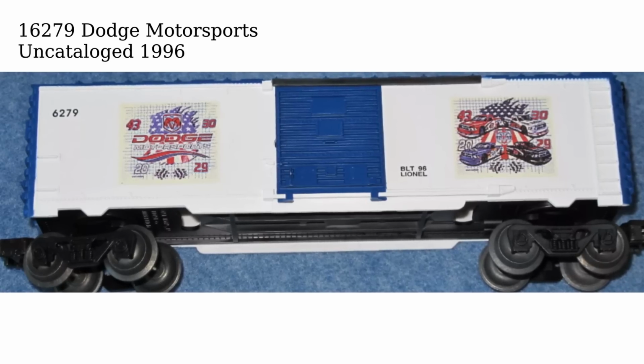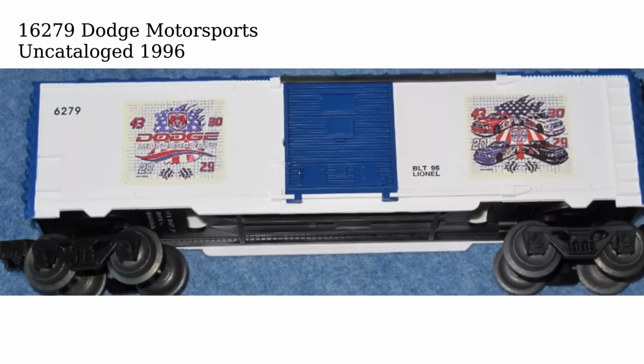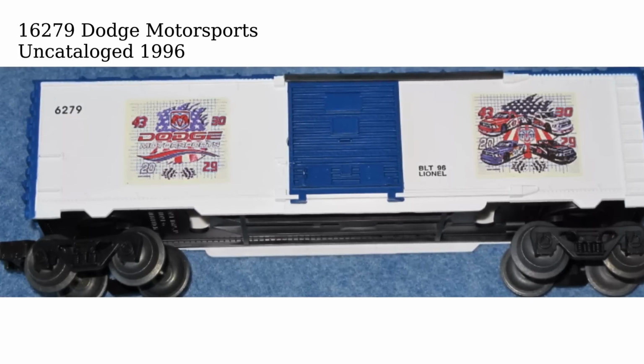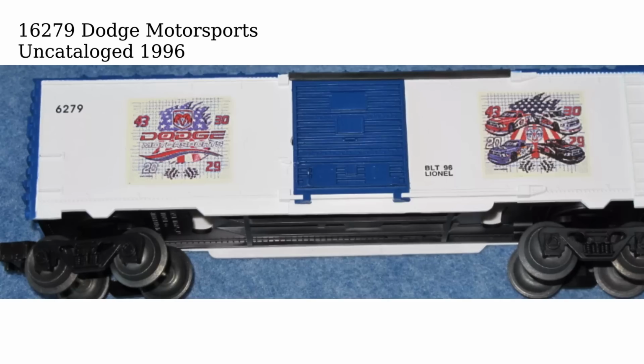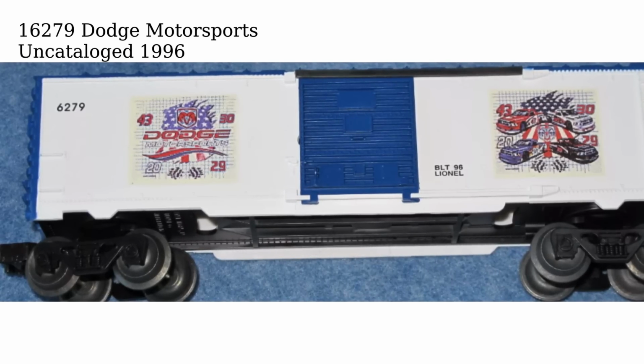In 8th place is a change of pace, the uncatalogued number 16279 Dodge Motorsports boxcar from 1996. Originally available only in the uncatalogued number 11933 Dodge Motorsports set. An example of Lionel's successful motorsports licensing that continues today, this boxcar finishes strong with a value of $220 in mint condition.